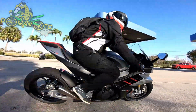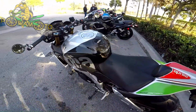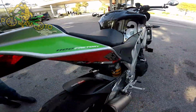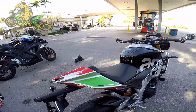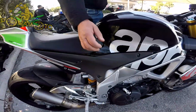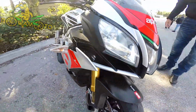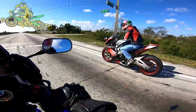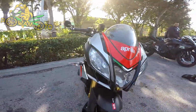Which is designed for the riders who want the performance of the RSV4, but with a more upright riding position and comfortable ergonomics. The Tuono 1100 Factory has a slightly higher curb weight of around 460 pounds and a seat height of 32 inches. It can also go from 0 to 60 in under 3 seconds and has a top speed of over 165 miles per hour. In terms of fuel efficiency, the RSV4 and the Tuono 1100 Factory get an average of around 35 to 40 miles per gallon, depending on the riding style and conditions. As for the price, the RSV4 starts around $18,000, while the Tuono 1100 Factory starts around $17,000. Not a big difference, so take your pick.